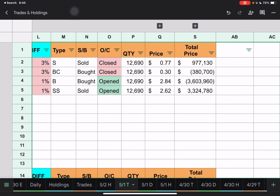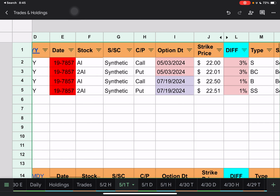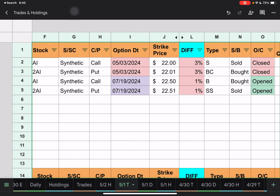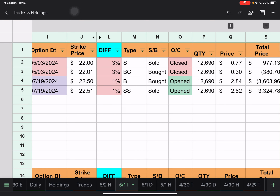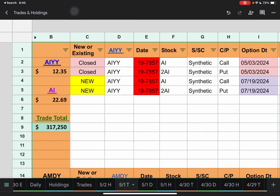And you can see here what they paid to close those out if you'd like to see that. And then they rolled them, so those were 22 strike price. They've rolled them to a 22.50 strike price. So we're very close to that price there. And it cost them a little bit of money to do that. Let's see, overall though, they brought in $317,000.